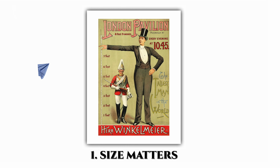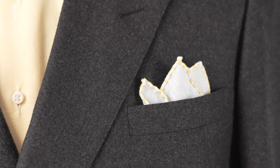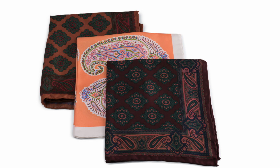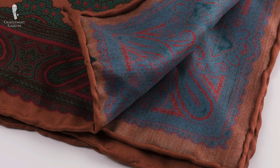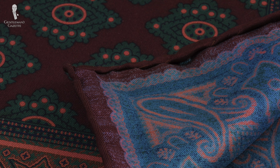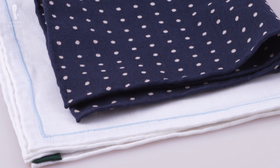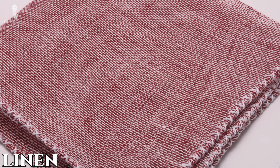Jumping into these pointers then, we'll start with number 1, size matters. What we mean by this is that you'll want to ensure that your pocket square is properly sized based on its material. Light or slick fabrics like cotton and silk are going to more easily slide down inside of your pocket, whereas coarser weaves and fibers, like those made from wool, are going to protrude more out of your pocket. Generally then, you'll want any pocket square that's made from a thicker fabric to be of a smaller size, and any pocket square that's made of a thinner fabric to be of a larger size.